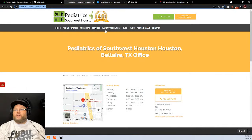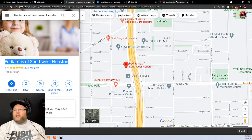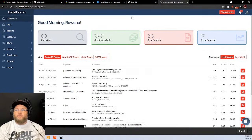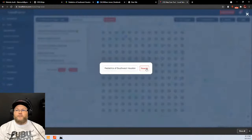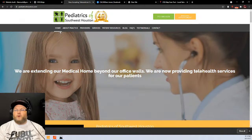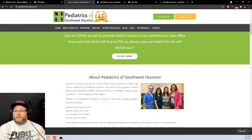So on this GeoGrid, let's go down here. And on this GeoGrid, this is Pediatrics of South Houston. Hey, Camellia. So you go here, run a scan. So we go over here, we're going to look for your business. And we're going to want to look for a PDA. We're going to want to get the results, if you will. We want to get your main keyword, which is pediatrician, not pediatrics. Must be pediatrician, okay? Just like the other one.